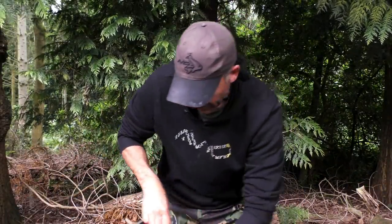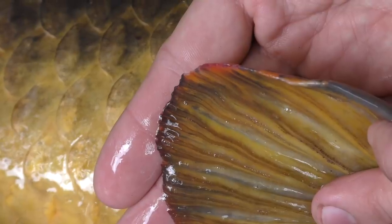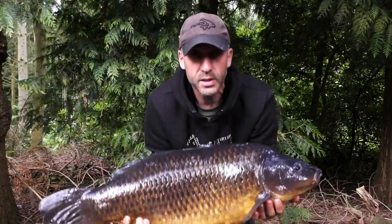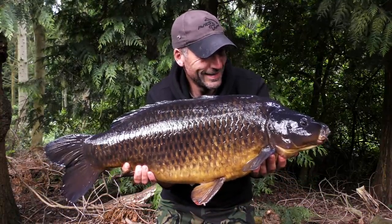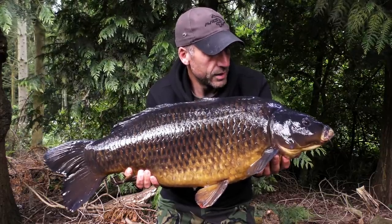Actually got a little bit of a reddish tint to its fins, this carp, which I've not seen before, not in commons and not in Western as well, but that is beautiful. Really happy with that. Successful overnighter.